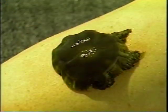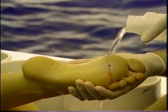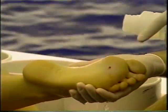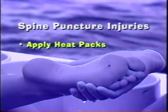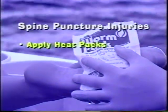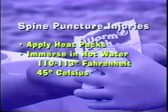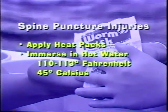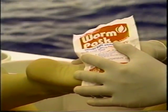First aid for venomous marine animal injuries is simple because they share similar attributes. You need to reduce the effects of the venom, whatever its origin. For fish spine injuries, apply heat to break down the venom. There are two ways to apply heat to the area. The first method is to apply heat packs and is commonly used when hot water is unavailable, such as on a dive boat. The second method is to immerse the area in hot water, 110 to 113 degrees Fahrenheit or 45 degrees Celsius, for 30 to 90 minutes. Avoid excessive heat that may cause burns or other injury.